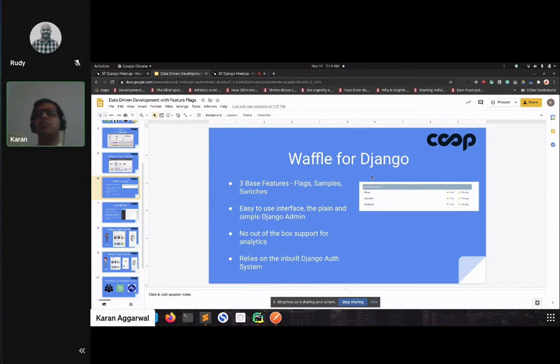The disadvantage with Waffle is that there's no out-of-the-box support for analytics. Like you have to do your own event tracking, insert some more parameters into your events to know where your user ended up and with what flag. You have to do the analytics yourself, but that's okay, I guess, because with the performance benefit that Waffle offers you, I think it's okay to have some kind of a compromise over there.